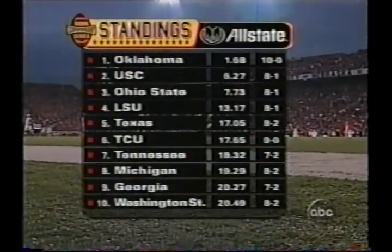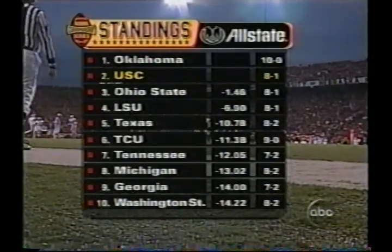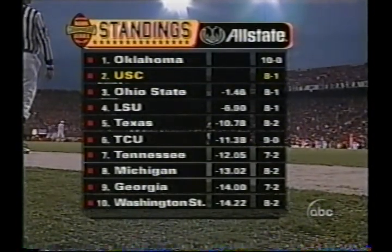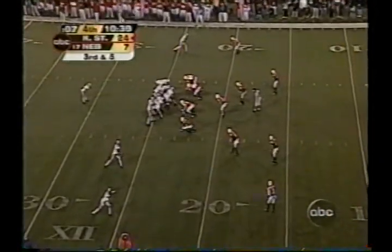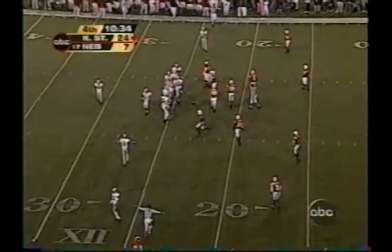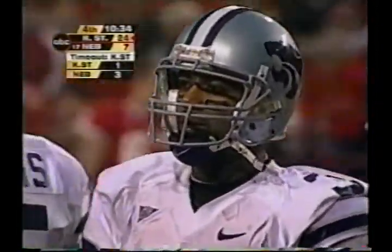Now, let's show you the BCS standings presented by Allstate, and we will show you the point totals here. Clear cut number one. Lowest point total in history, 1.68. Remember, the lowest wins. Now, the differential as far as USC sitting number two is concerned: Ohio State is not even a point and a half back. LSU with almost 7 points that they need to make up. You say, what are these point totals? Well, the polls, that's one point. The seven or so computers, that's another point. Strength of schedule. You need a mathematician to explain it. But let me say that with Ohio State tied at 6-6, everybody in Southern California right now is pulling for Purdue to get the job done. 24-7. We've got a timeout.